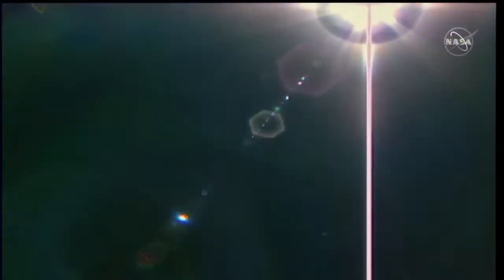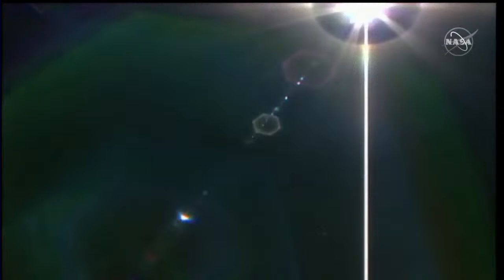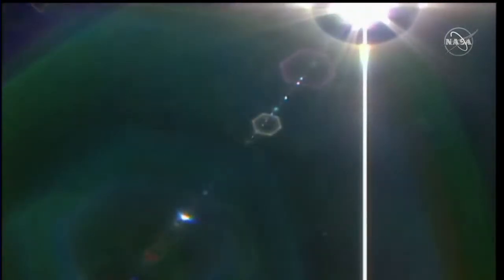Another view from the International Space Station cameras of the Soyuz getting further and further away. Two vehicles are now about 263 miles above the Pacific Ocean, east of Japan, and just about to begin heading southeast on this orbit around the Earth.